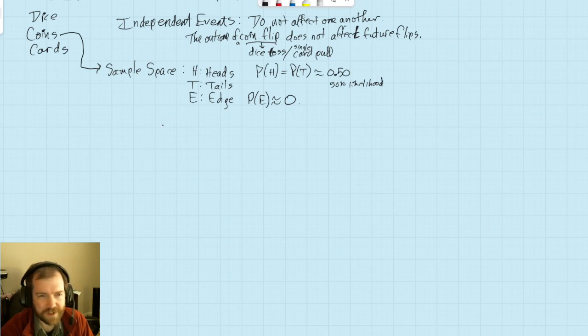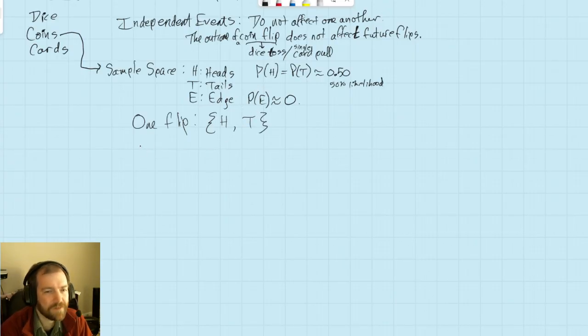So for the sample space, generally speaking, if we want the sample space for one flip, then this is going to be heads and tails. And again, most of the time we're going to just ignore edge just because it's so close to 0, it's not going to happen. With 2 flips, we create essentially a Punnett square out of this. It's going to be heads then heads, heads then tails, tails then heads, and tails then tails.